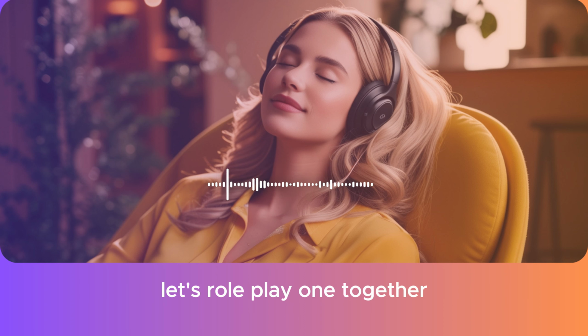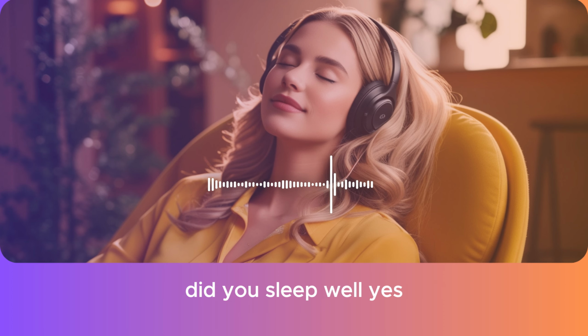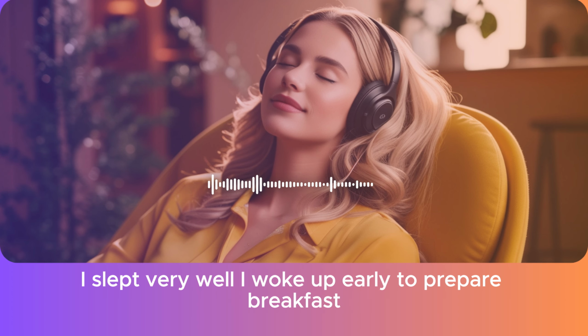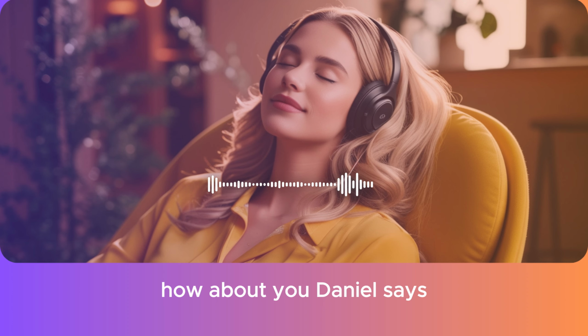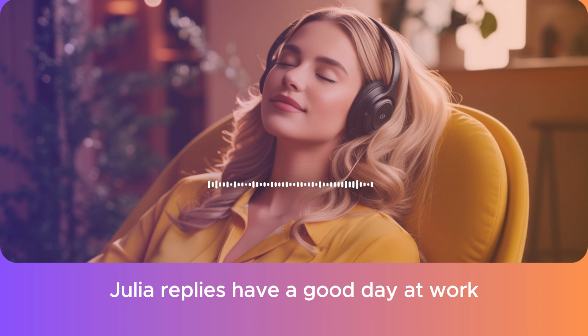Let's role play one together. Daniel says, "Good morning, Julia. Did you sleep well?" "Yes, I slept very well. I woke up early to prepare breakfast. How about you?" Daniel says, "I slept well too. I'm going to the office now." Julia replies, "Have a good day at work."